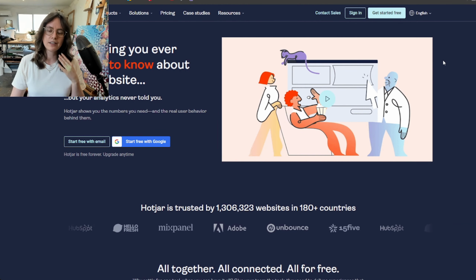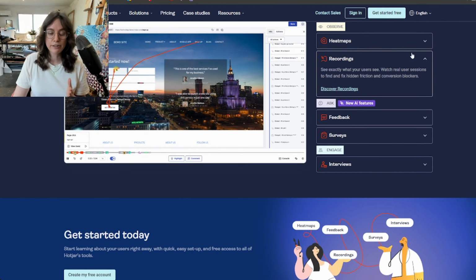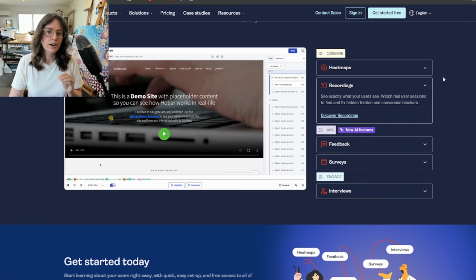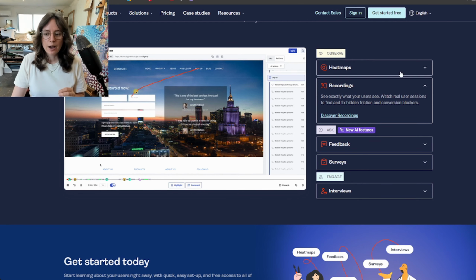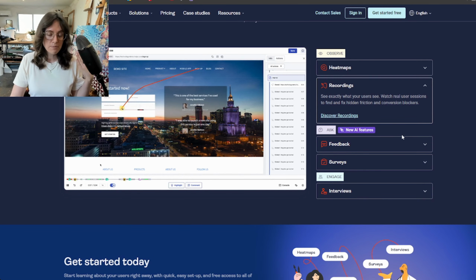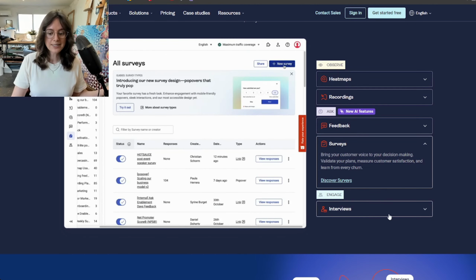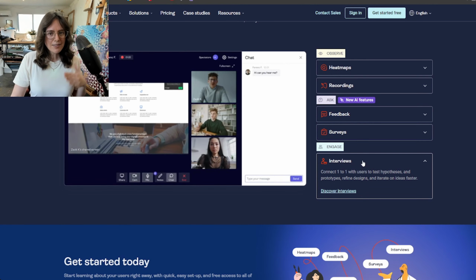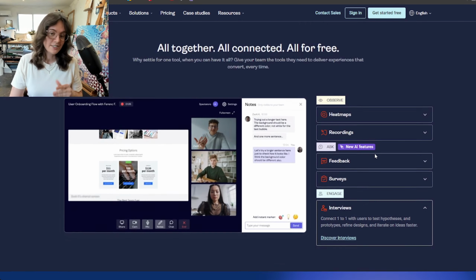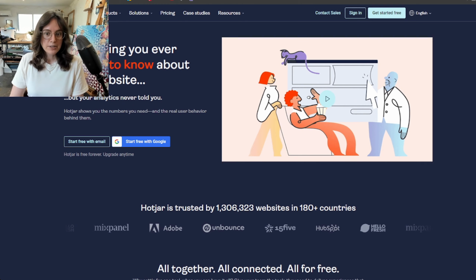Hotjar has several tiers of information that you can use. And I have the free one, which is just observe. I really only want to know what people are doing action-wise. I want to see the heat maps and I want to see the recordings. They have above and beyond things like getting feedback and doing surveys and interviews. All of these are plus features that I, as an artist, don't feel like I need, but you might later. You can check them out on your own time. In the meantime, let's check out my website.